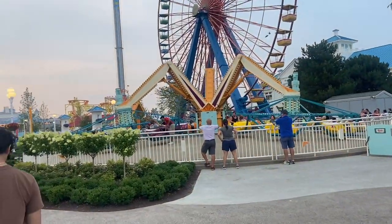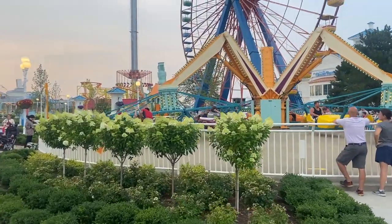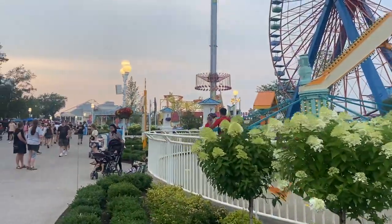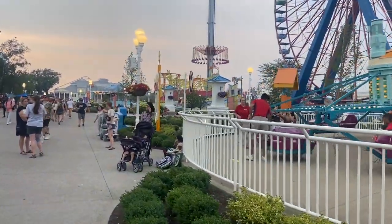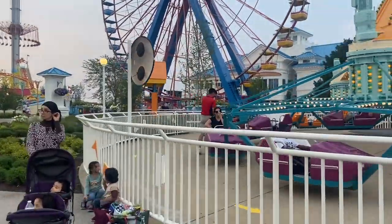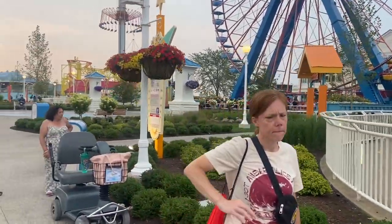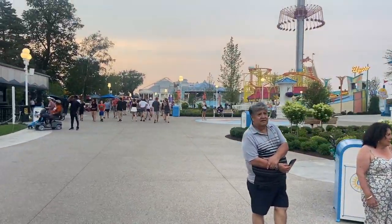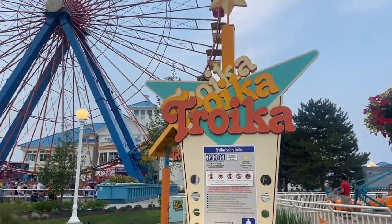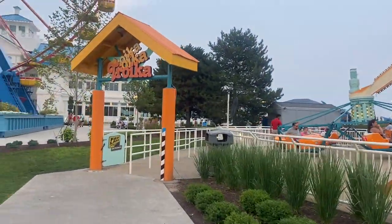Troika Troika Troika is the next ride that we're going to hit. Looks like they've just loaded, but it shouldn't take long to get on the next one. All of these rides take a little bit longer because they have to individually check each person, and since it's in a circle, it's kind of awkward. They also have fewer people working these carnival type rides in comparison to the roller coasters.